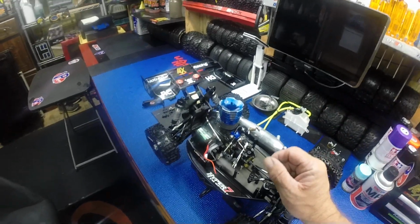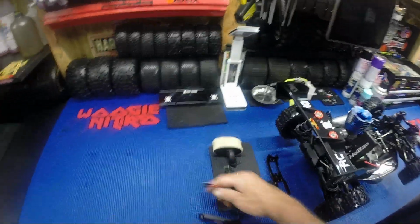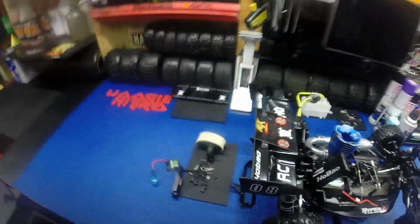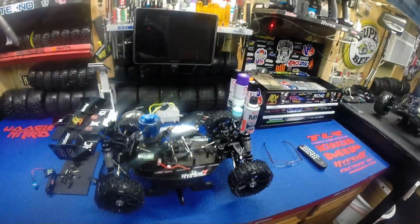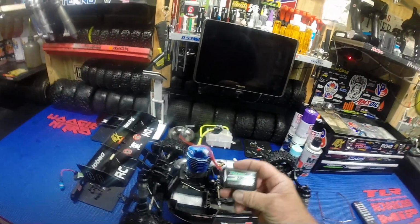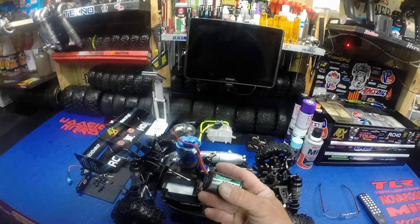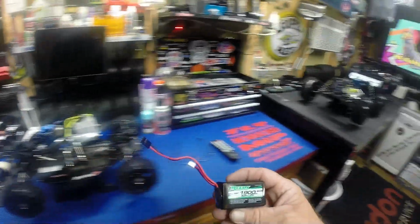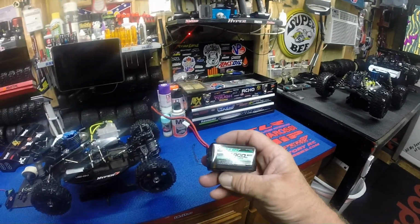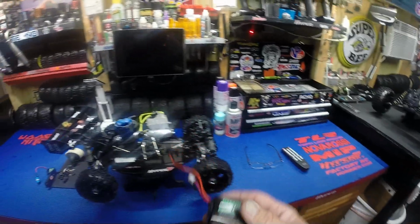Also on here, what I'm waiting on for this one, you see I've got the ProTech, the glitch buster, installed already into the bind port on the FlySky receiver. We're going to go ahead and hook the FlySky back up to this with the Reedy 1900 milliamp Lifey battery. I'm going to run this Lifey battery and we're going to see what they're all about. If it's got good punch, if it's comparable to the 2S LiPo. I think the LiPos are 7.4 volts and the Lifeys are, I think it's 6.6 volts.